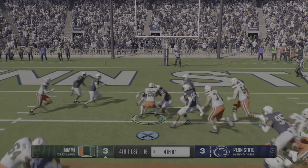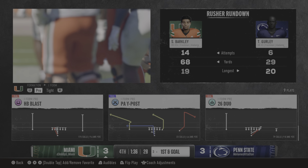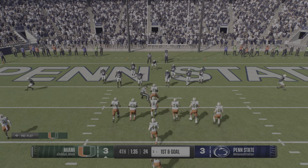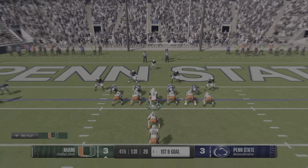They'll try to pick up the first. Couldn't quite nudge it in. Not sure you could get much closer, but it'll be 1st and goal. 4th and 1, turn around, hand it off to your bell cow running back, and let him go move the sticks. Great job.